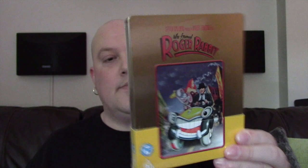Then, the Supreme Gold Edition of Who Framed Roger Rabbit. Yep. Embossing, debossing on the front, and then on the back, you've got Roger jumping through the bricks. That's all debossed and embossed.